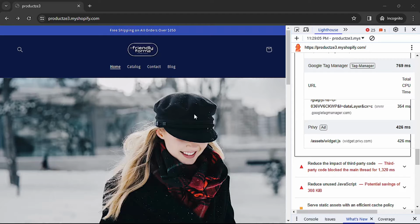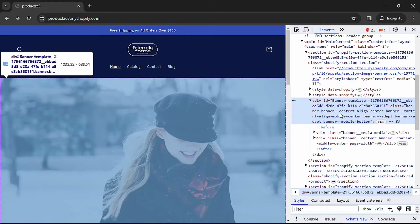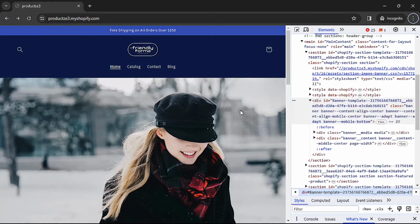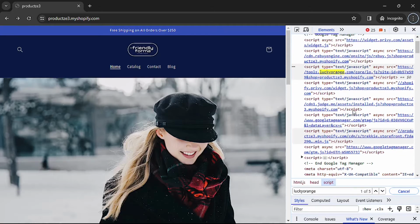So let's do that. Actually, let's take a look in the Elements tab here to see the actual scripts that load the apps. And then after we put in the code to prevent the apps from loading, we'll take another look to see if they're still showing or not. So I'll do Control F to bring up the search box here, and then I'll search for Lucky Orange. And here we see the script that loads it. I'll do Rebuy next. And we can see that script right here. And then we'll do Privy.